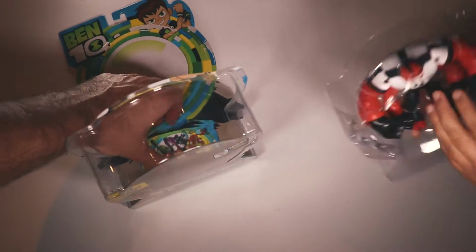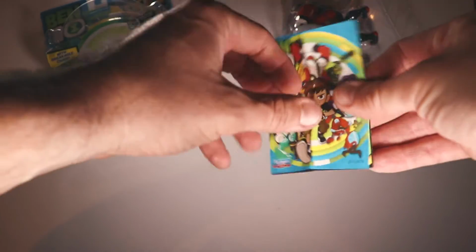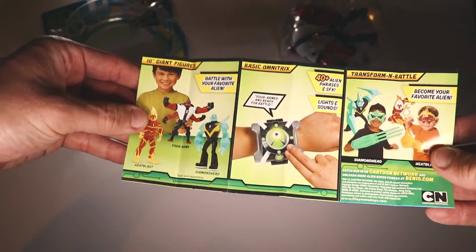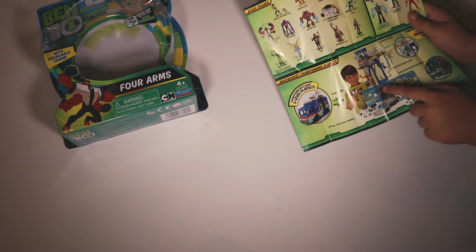Okay, I'll help you out with those. But looks like the packaging comes with a little book over here. Let me open this up so you guys can take a look at it. The Ben 10 book. Oops, sorry about that. Yeah, Ben 10 book, and it's got some stuff in there. Ooh, the wristband and the mask and the weapons. Yep. Well, that's pretty cool. Okay. Ooh, here's the roller coaster.